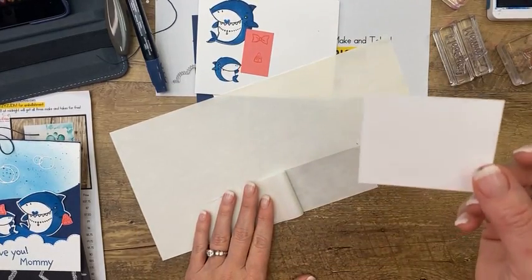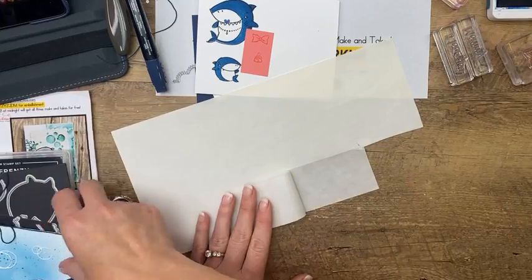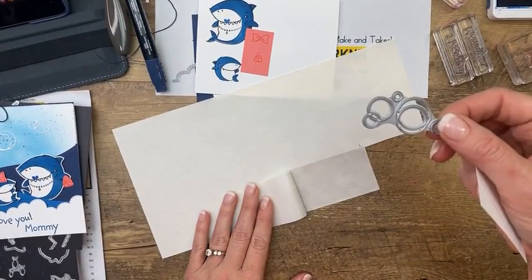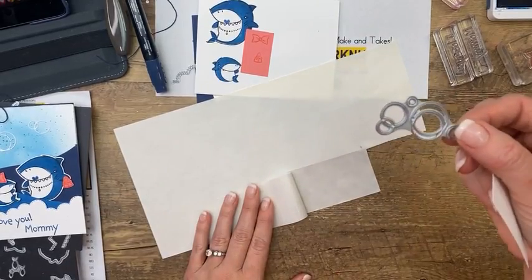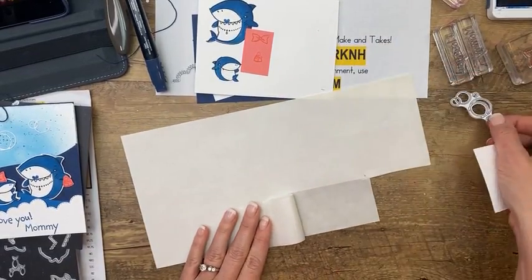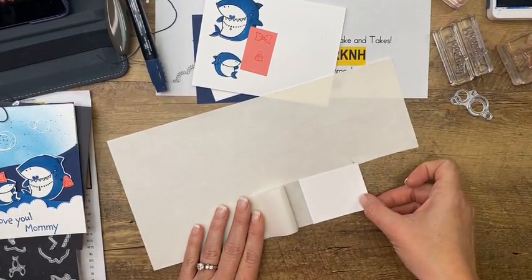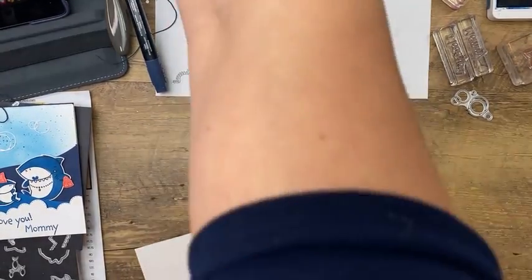All right, for the bubbles. The bubbles are right here. There's solid bubbles, and then there are these outline bubbles. This is what we're going to use. It's really hard to glue on because they're so thin. So I've got my adhesive sheet here, and I'm just going to put a piece of basic white on there.